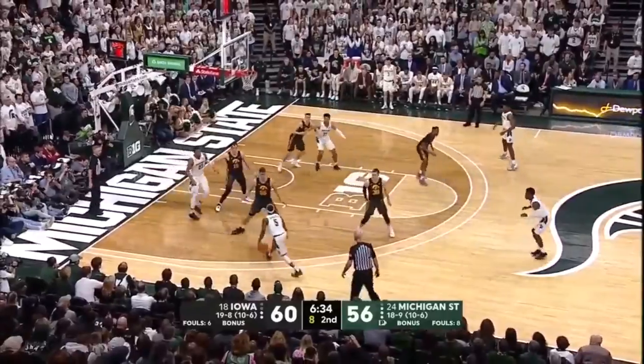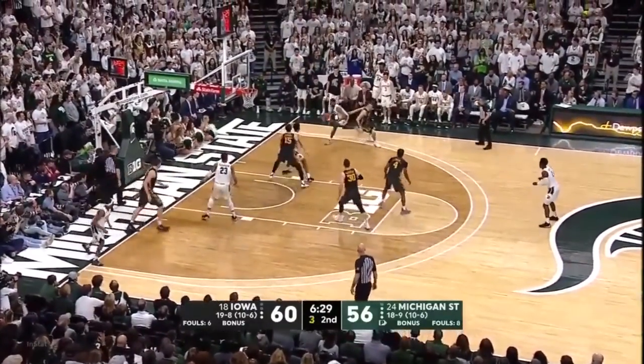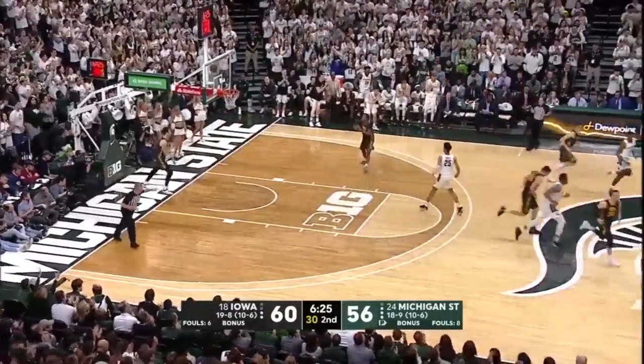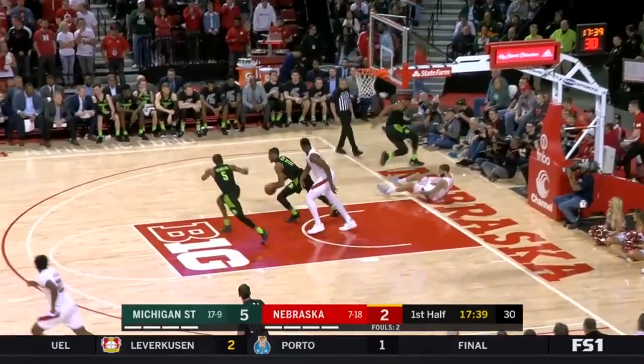Tillman! Something going here, top of the key. Let's see if he pops or goes to the rim. Watts, I think, wanted to get him the ball. He's dying. Winston, meanwhile. Extremely hard worker in his program. And that is part of the problem.